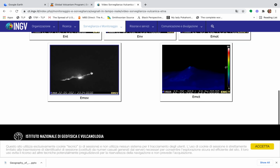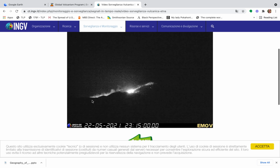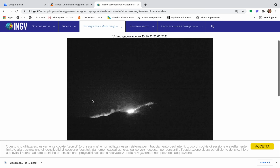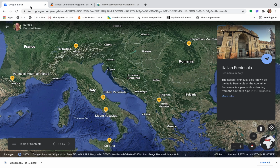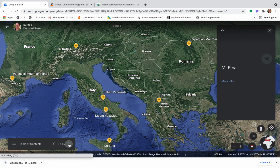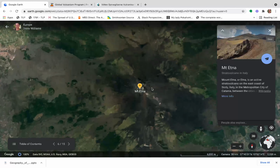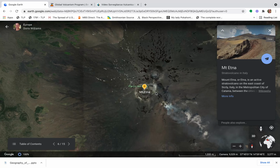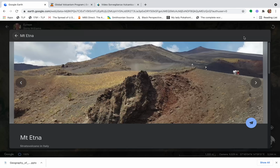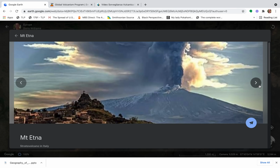But this is actually a picture today, right here, of Mount Etna erupting. But it's a pretty cool stratovolcano. It's on the island of Sicily, which is a part of. And there's the picture. You can see the dome and the eruption right there.